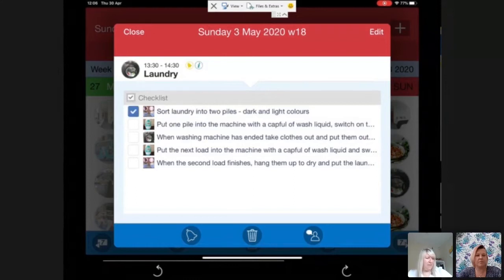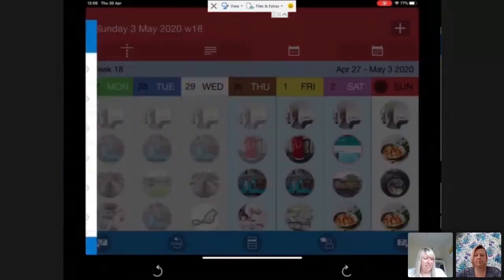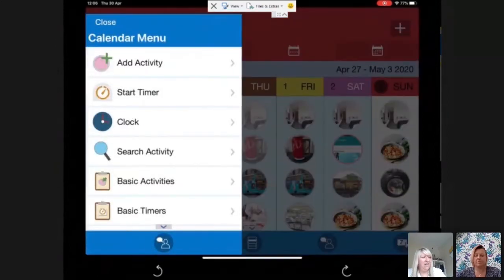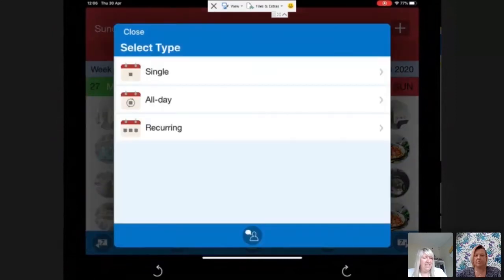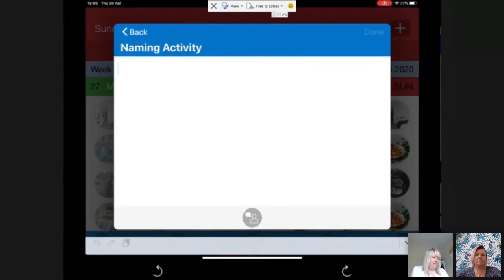So you've got your washing machine, your wash liquid, you've got your details in terms of personalising your handy calendar, so it is entirely based on the student's life, which will really help them build a positive routine at university. So it's quite a simple way to put in. You literally just go to the calendar menu, you can add activities and type in what the activity needs to be.